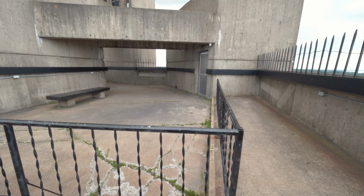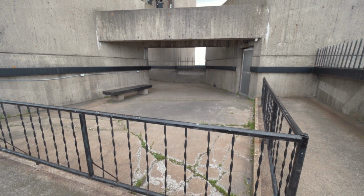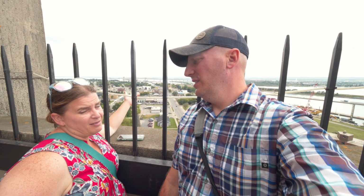The observation platform kind of looks a little run down though. Yeah, it's nothing super impressive. I think maybe it would be a little cooler at night to come up and see the lights of the city, more so than the day. But it is cool that you can see the bridge. Can you come up here at night? I don't know what time they close. Maybe you can, maybe you can't. Probably not, but it's pretty. It's okay.